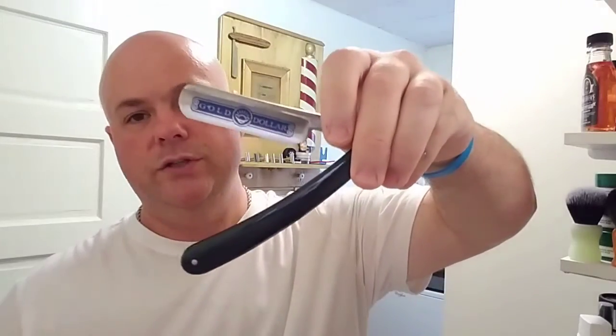So let's get this soap lathered. We're going to bowl lather, take a sample out of here, put it in our bowl. Tonight's brush, we're going to be using the Omega Pure Boar Hair. We've got our alum block ready to go for slippery fingers, and we are going to do the straight razor shave, Gold Dollar 100. So let's get this lathered up here, and then we're going to get right into the shave. We'll be right back.